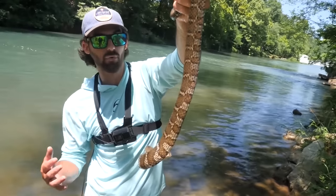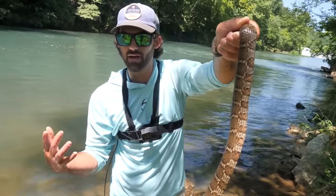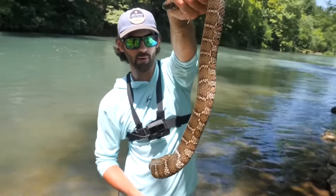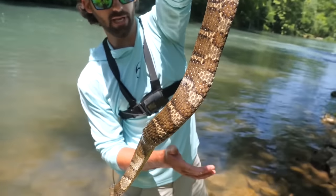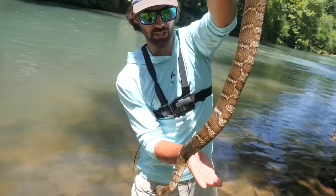He's more of a brown morph. We found some out here that are really just bright red, kind of bright orange even. This guy's more brown, but the banding on him is just beautiful. Yeah. I'm gonna try to get a little head grab on him so we can get a closer look at him. He's kind of agitated, which I understand.